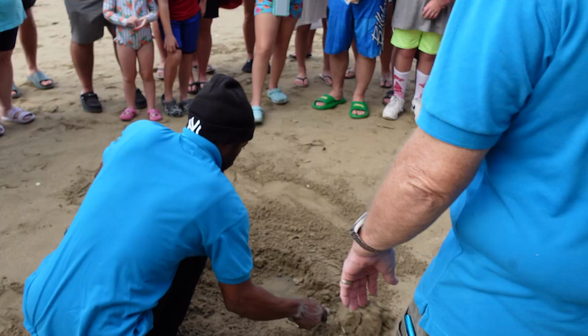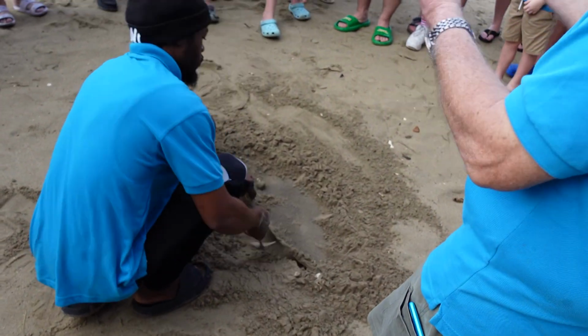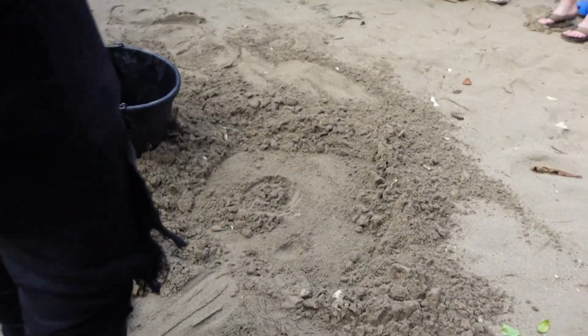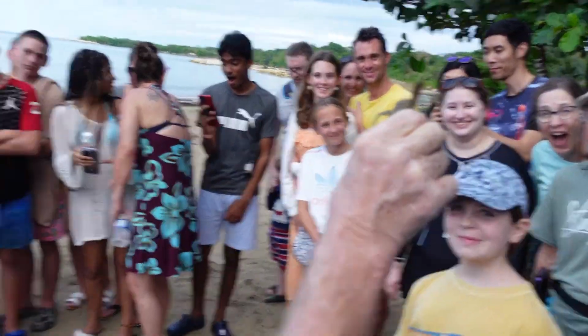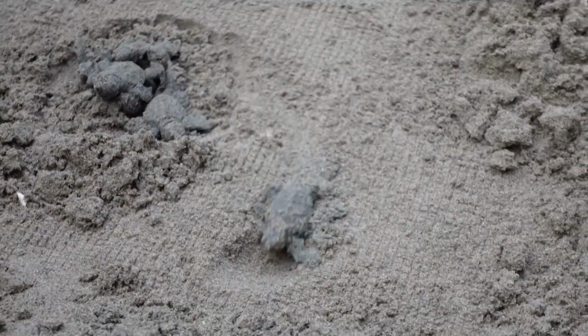So now we're going to get the turtles. You excited, son? Yeah, it's magical. See the mesh that's there? That's because we have mongoose on the beach, and the mongoose would dig in and eat them when they smell them hatch. Okay? So we take that away, and here's our first baby sea turtle. They're going to wave at you and smile. You're going to take it and wash it, and this is what will happen. This is how they get out of the nest.